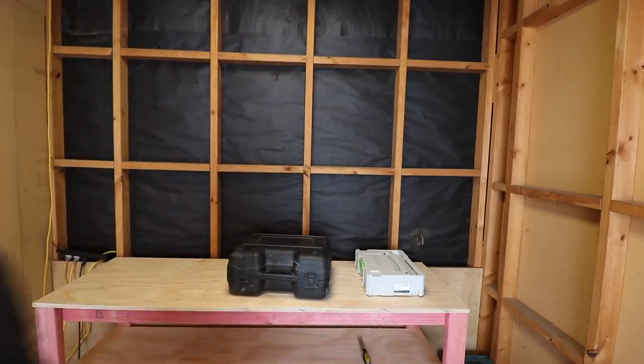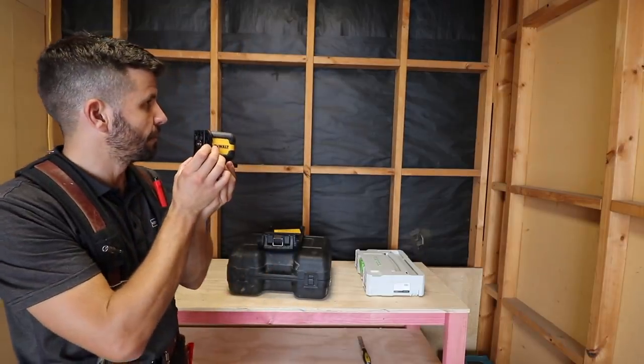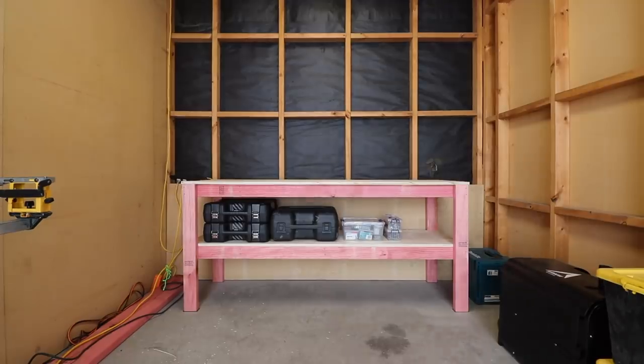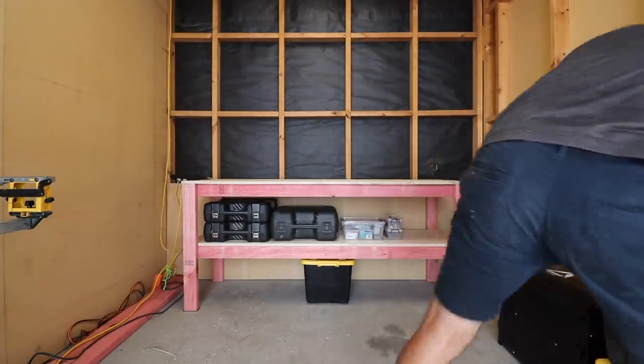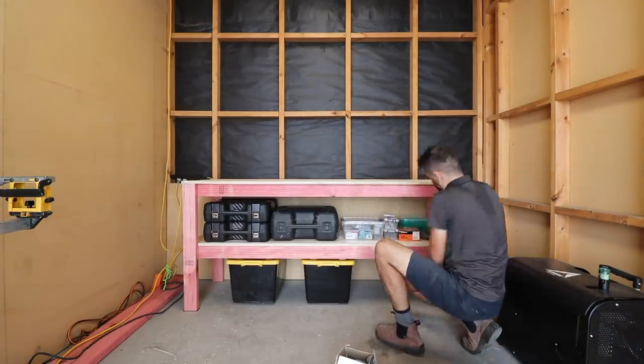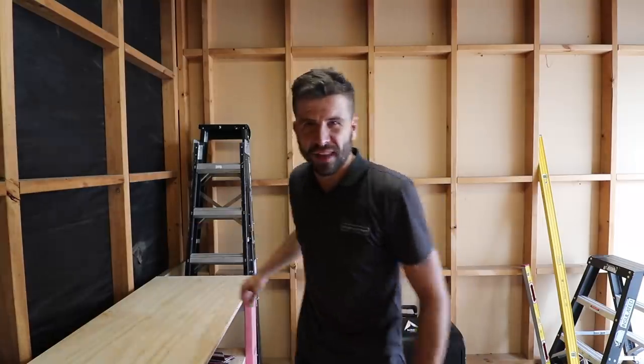But maybe you want something a little smaller for little jobs. And that's where this comes in. Look how tiny it is. Now look, it's shooting a line up. There you go, you got a line. I'll make something for that later.